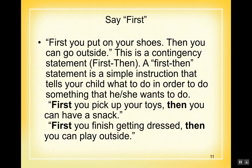Here are some more examples of a first then statement. First, you pick up your toys. Then you can have a snack. Or, first you finish getting dressed. Then you can play outside.